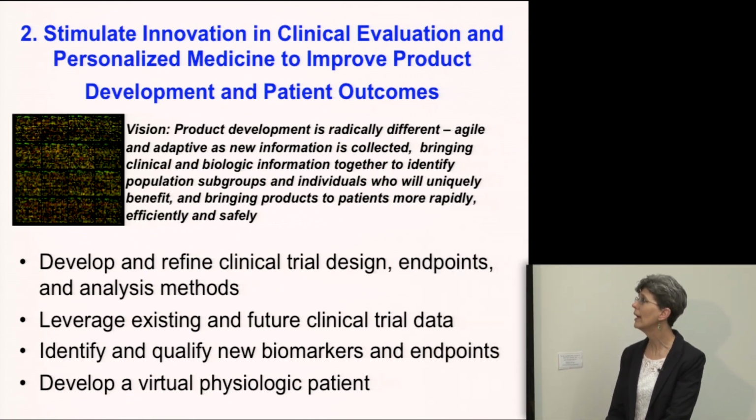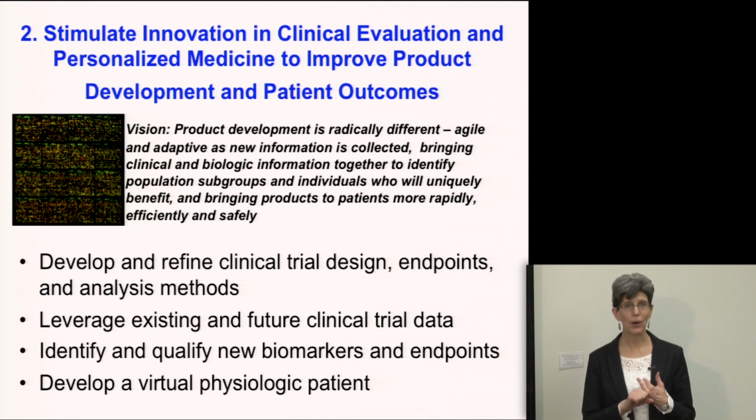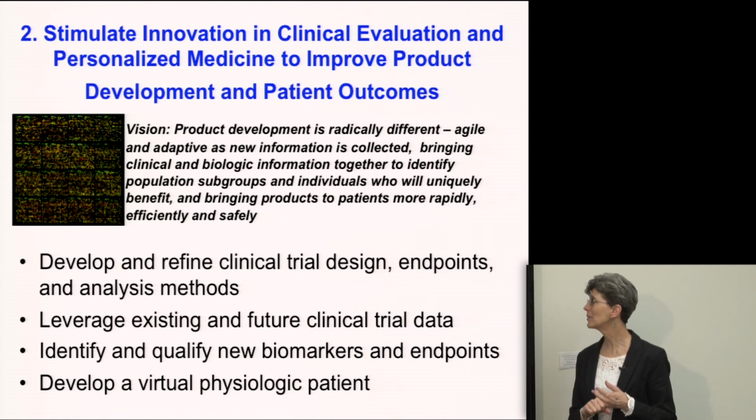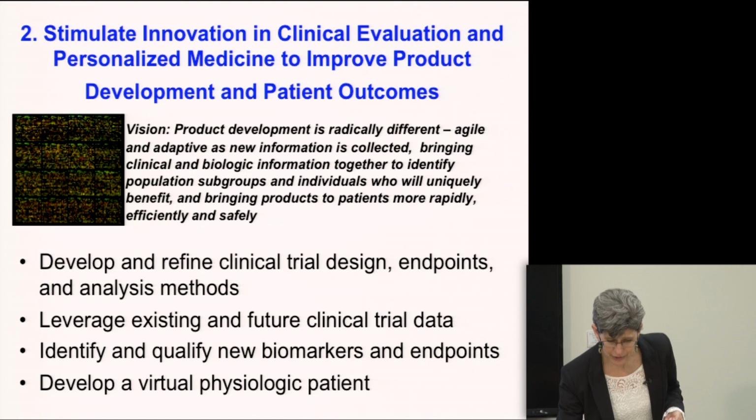Clinical evaluation and personalized medicine are really important areas because, as you probably know, the time it takes to do all the clinical trials is a very expensive and time-consuming part of new drug or new therapy development. So if you can do refinement and reduce that time.